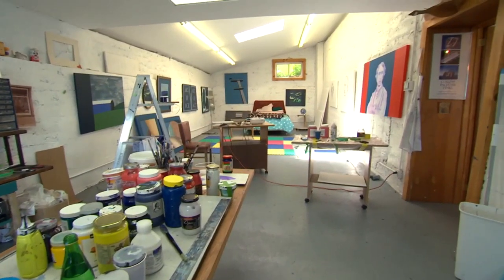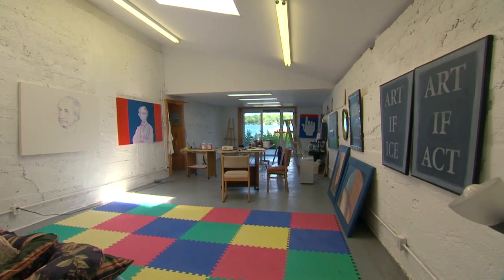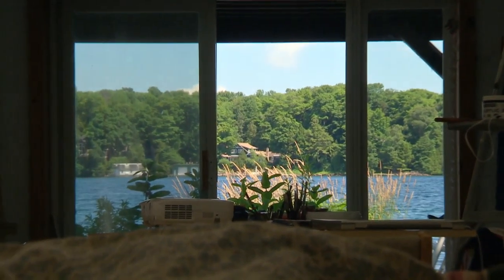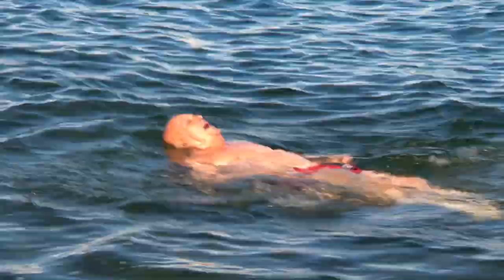And his summer studio is an artist's dream, bathed in warm light and steps from the lake. My favorite place to paint is in the studio right here. It's magic for 6-7 weeks of the year, and I'm away from the big city in an hour and 20 minutes.